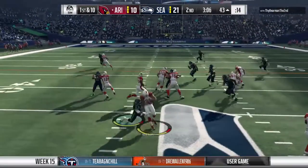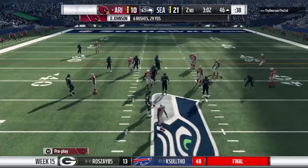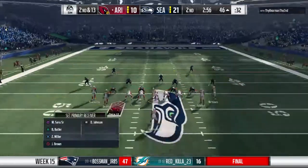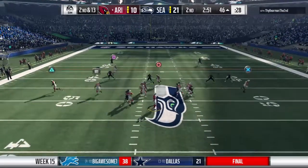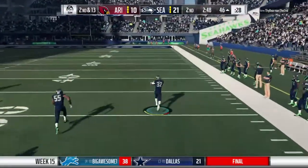A 1st down carry here for Johnson. And this one goes nowhere. Losing yardage on the play back at the 46. A loss of a full 3 yards, and now it's 2nd down. To throw on 2nd down is Smith. He rifles one that's intercepted.